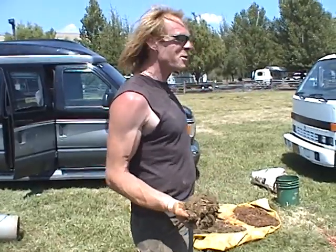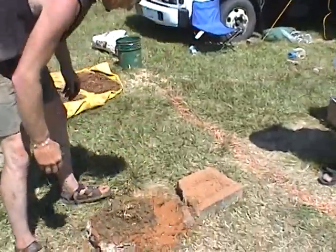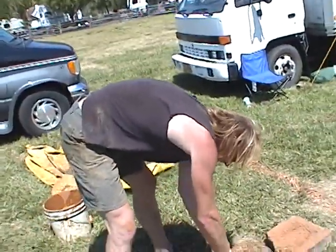Nobody likes my sense of humor about this. Don't throw it at me. Don't throw it at you. I'm not. This is how to make a cob wall. This is not elephant dung. No, this is not elephant dung. I can go with it.